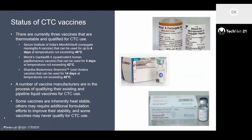So currently we have 3 vaccines that are qualified for CTC use. We have Serum Institute's Menafravac, Gardasil HPV vaccine, and Shankol oral cholera vaccine. A number of other vaccine manufacturers are in the process of qualifying their existing and their pipeline vaccines for CTC use as well. And I'd like to make TechNet members aware that not all vaccines are heat stable enough to qualify for CTC use, even if formulation improvements are made to optimize their stability. So we're always going to need the cold chain, but we should really maximize use of CTC qualified vaccines to meet countries' coverage and equity goals and to ease logistics.